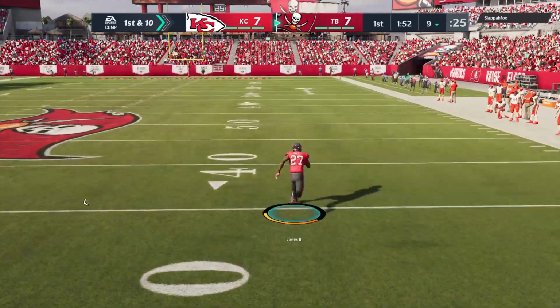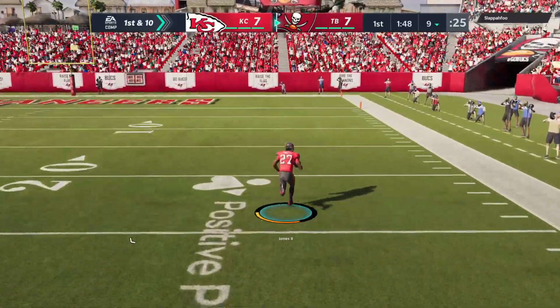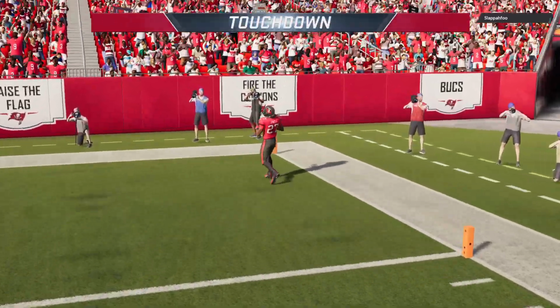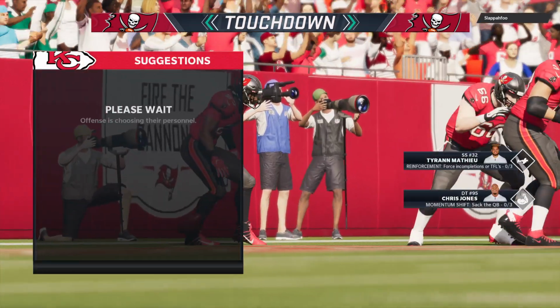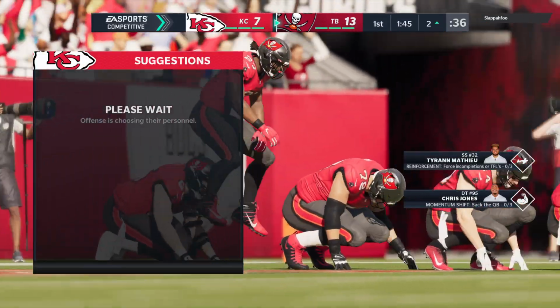And I think he's going to go. They're not going to get him. He's at the 50. He's at the 30. Past the 20. Touchdown, Tampa Bay. Ronald Jones, 91 yards. And the Bucs have taken the lead.